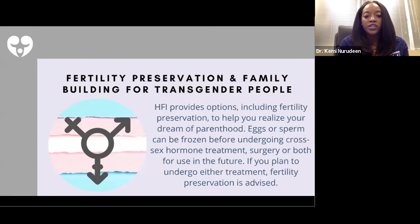So for our transgender female, male to female, we recommend 2 to 3 ejaculated samples to provide an adequate number for future use. We examine each collection and divide it up into vials that can be used for future insemination or IVF. If the future partner is a male, we'll help the couple plan for egg donor and gestational carrier like Dr. Clapp discussed. If the future partner is female, we'll discuss the options of insemination or IVF.